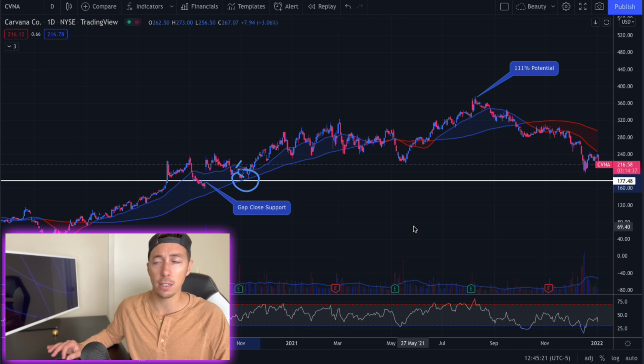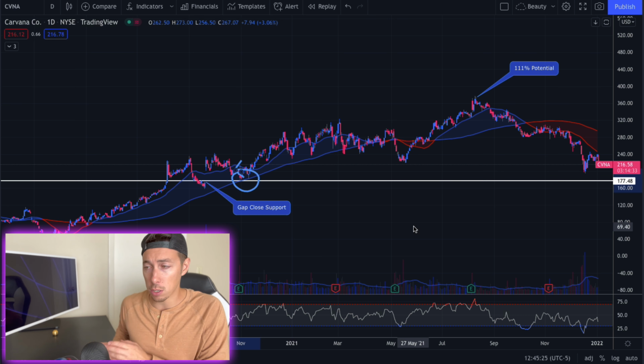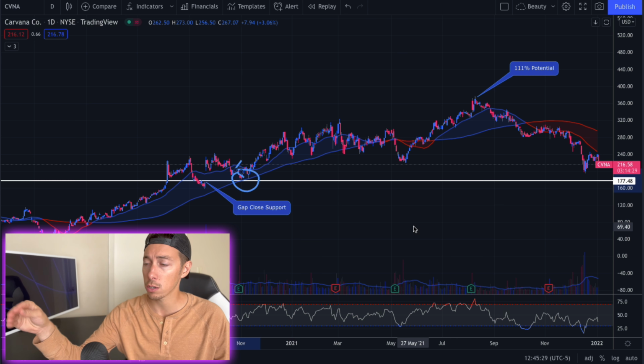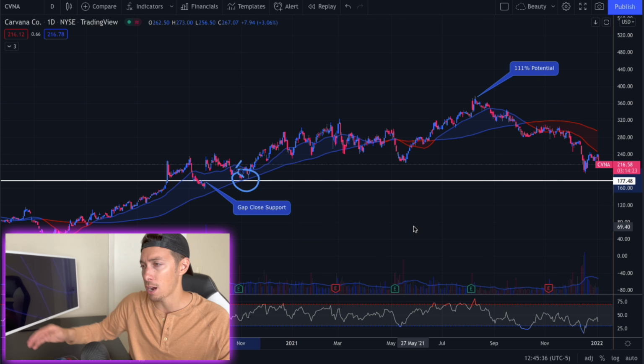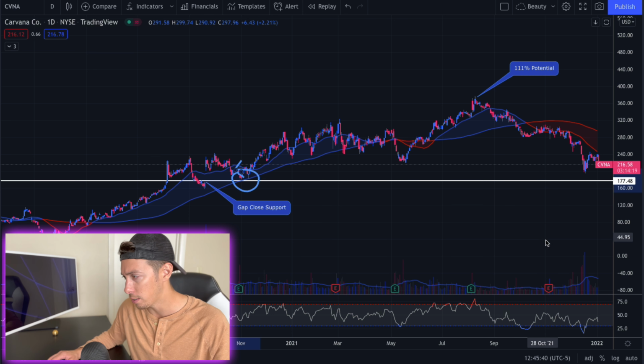So 177 would be my entry point on Carvana, and I would hope that most likely it begins to turn around there and head up, because a lot of other more seasoned investors are looking at these points and they will be buying there as well. Hedge funds, institutions, insiders, etc. will all be buying at this zone of 177.